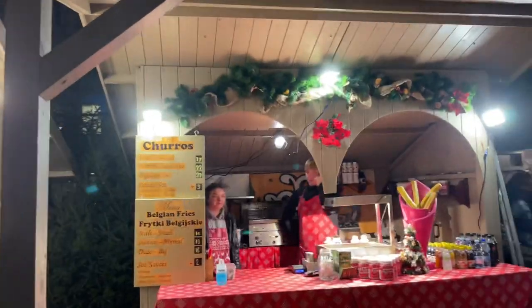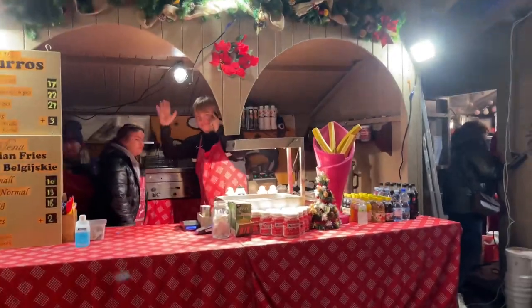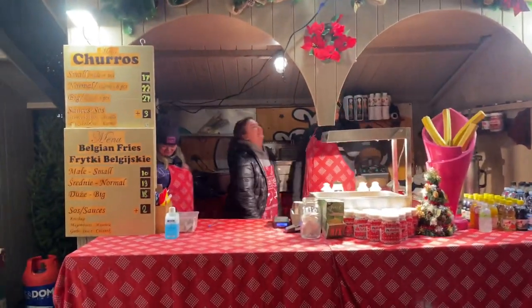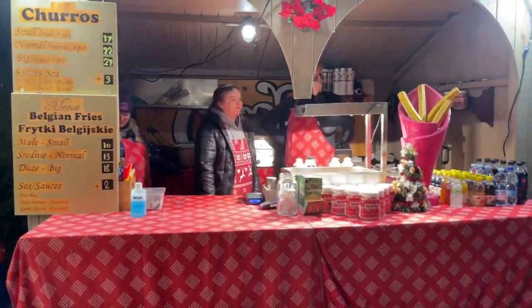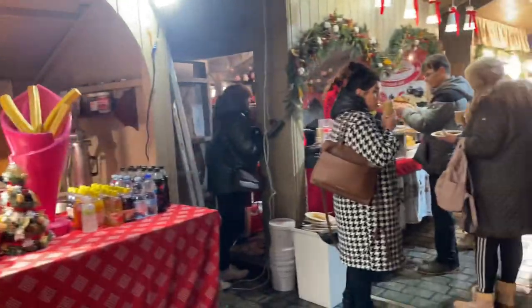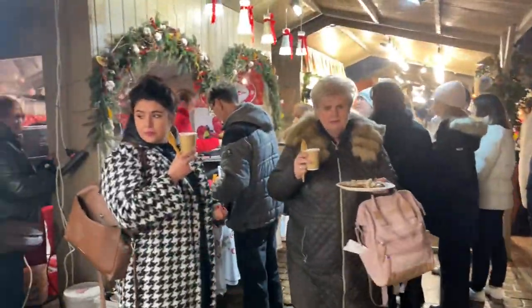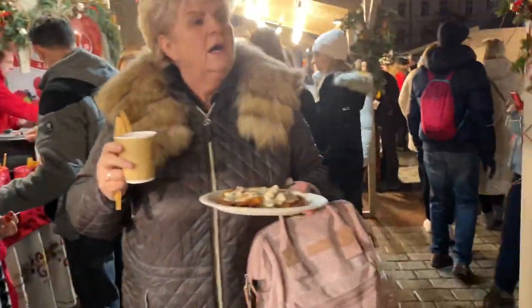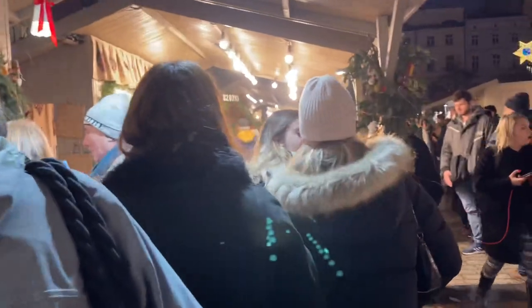The churros, Mexican churros. How does a Mexican churro fit into the spirit of Christmas in Poland? We don't care. If it's good, it's worth it. Oh my God.